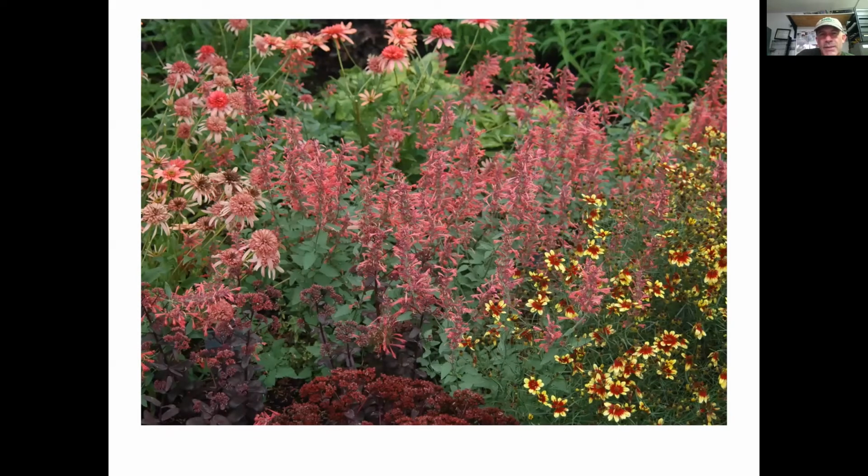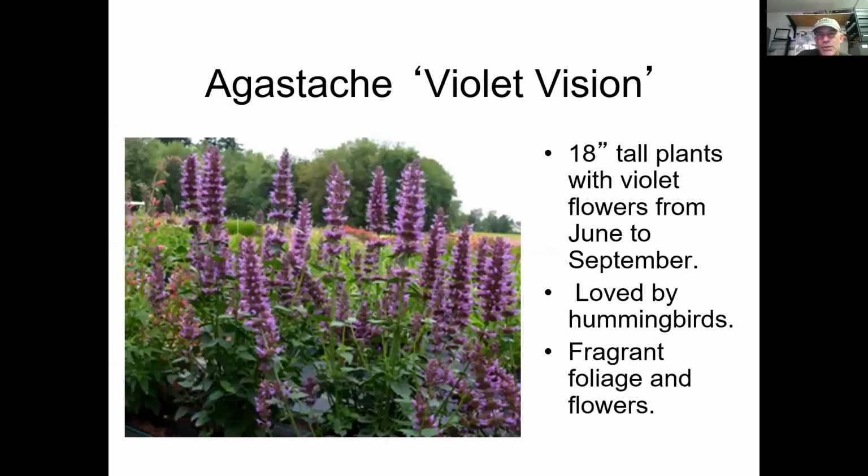I guess if somebody has a question, like there's a little dark leafed Sedum in the bottom of this, if they want to know a specific cultivar name, we can save it till the end. In some cases I know, in some cases I don't know. And this is just to show you some of the diversity of the genus. This is an agastache called Violet Vision. This is just one of the purple ones with sort of an extra heavy purpley blue flower, 18 inches tall.